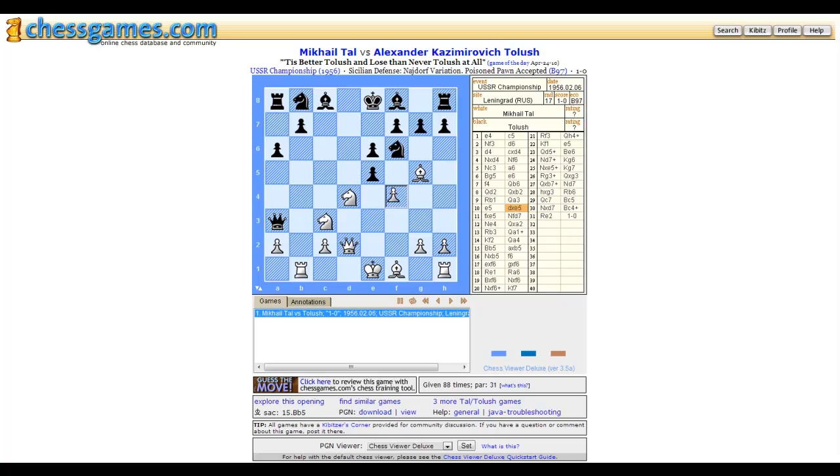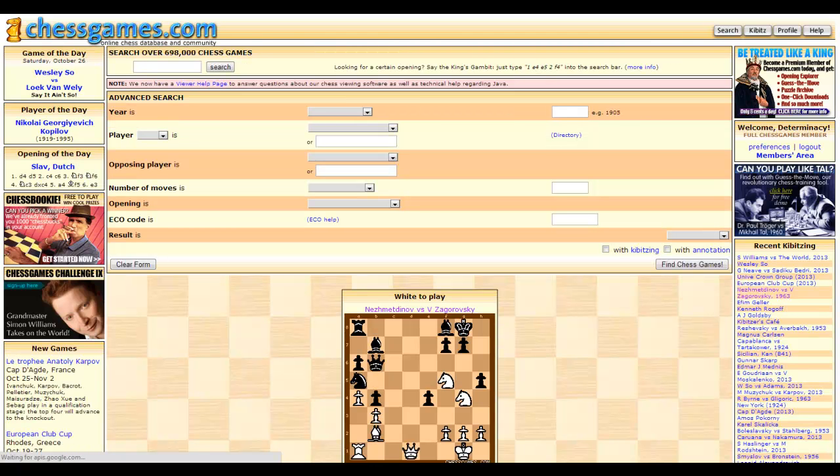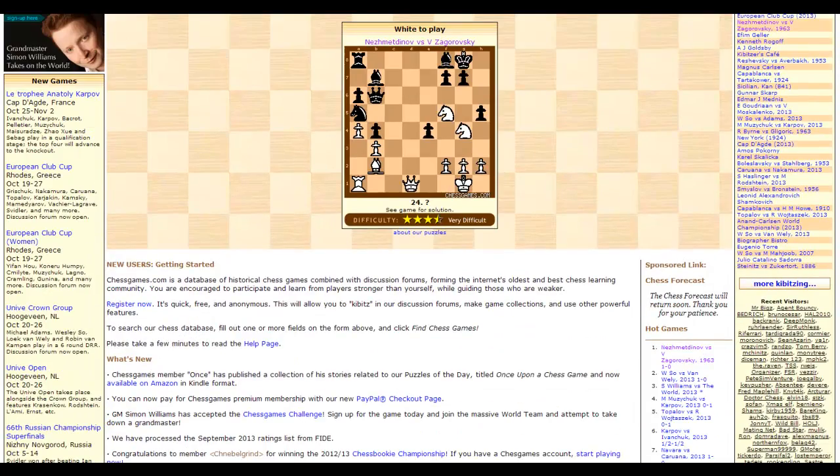It looks like he played the e5, d takes e5, f takes e5, knight f to d7 variation, followed by knight e4, queen a2. I love this variation. I've played it a couple times before. So it's pretty exciting features. I think it's best in conjunction with other things like correspondence chess on chess.com or GameKnot. And I just wanted to show you guys the different things that I know about chessgames.com, because I think it should be a solid website in everybody's chess repertoire.